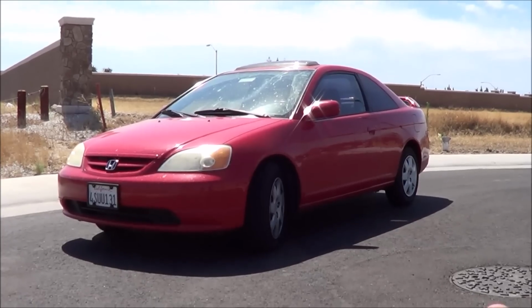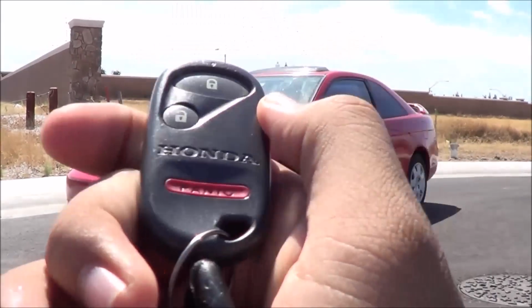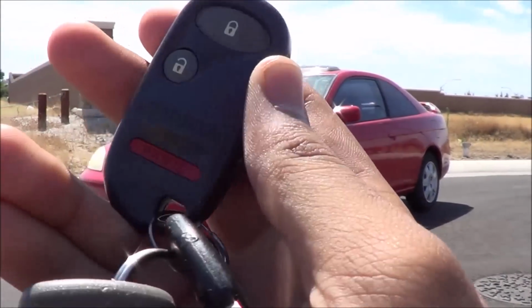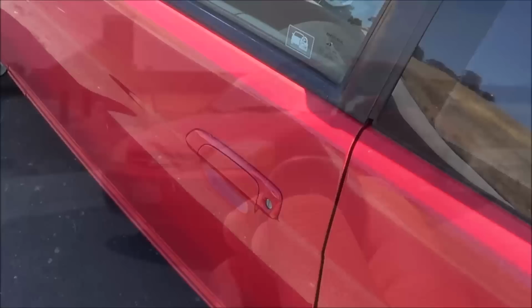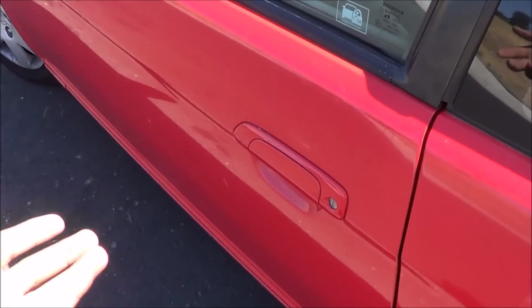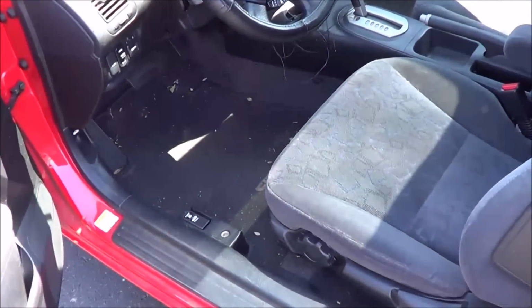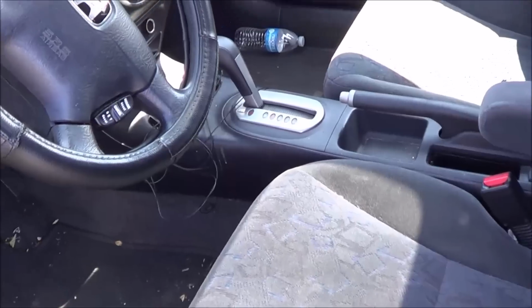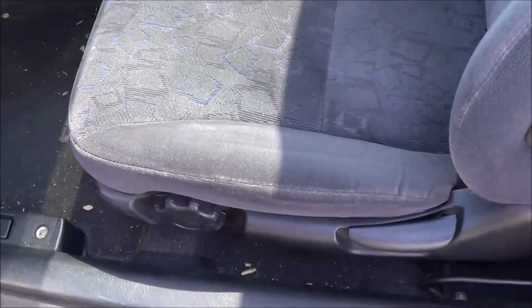Now here goes the key fob for the Civic. It's your typical little remote keyless entry system. This is the early 2000s here. Your lock, unlock, and then your panic button too. Now it is a red exterior color, of course, with the full-on gray cloth interior. Full manual driver's seat adjustments.